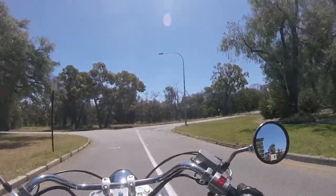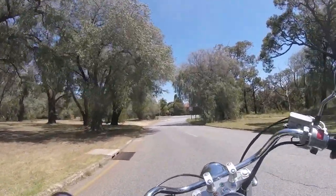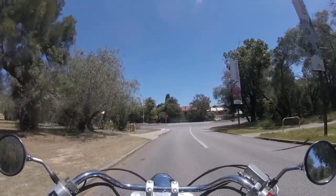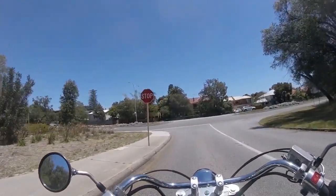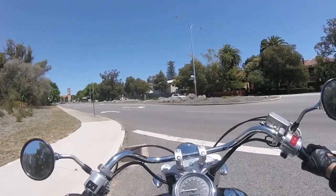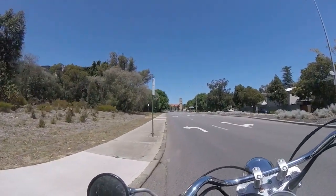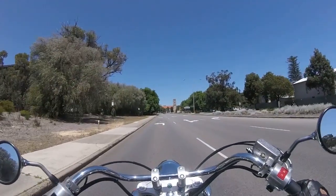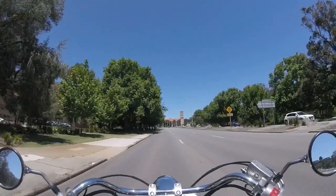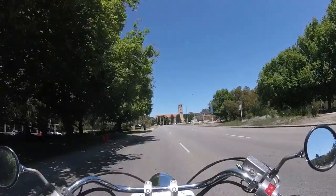Okay, we're almost coming to the end of our little trip, and as we turn left here, down at the bottom we'll be turning left again, and in the distance you'll get a glimpse of the University of Western Australia. So look folks, I hope you have enjoyed this little tour around my hometown, and if you ever come to visit Perth, Western Australia, maybe you've got a bit of an idea now what to look for, and where to go for eating and so on.